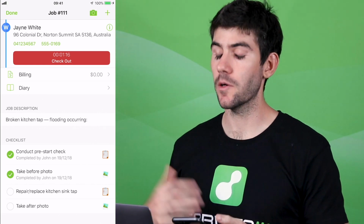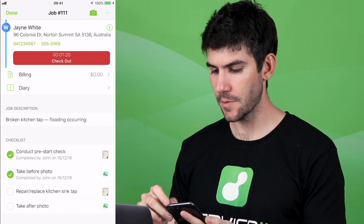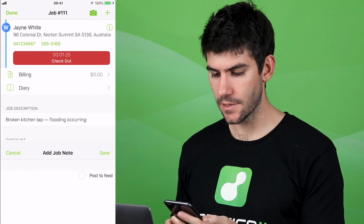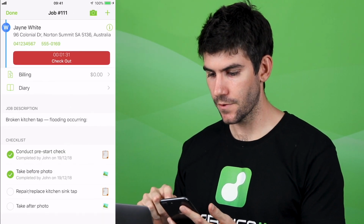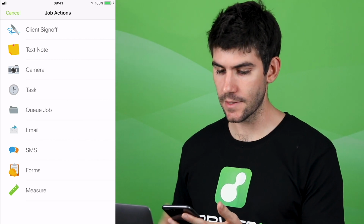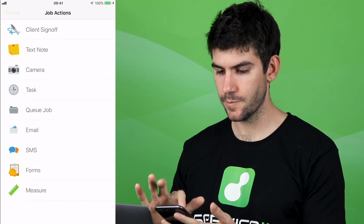From here, there are other job actions that you can complete in ServiceMate. So in the top right, I can tap the plus icon. There are other things we can do here. We can add text notes against the job. We can also do things like complete electronic forms, email or SMS the client out of the job card as well, other tasks like that.